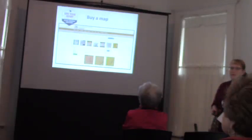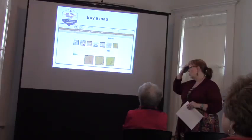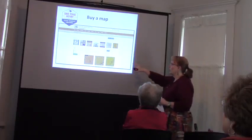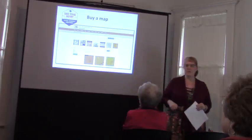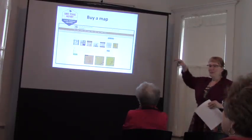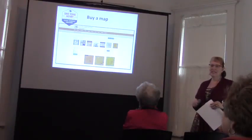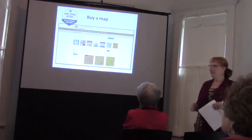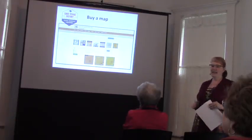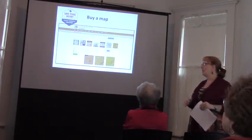Buy a map. That's the thing you do. So this is the storefront for our map store. We have scanned in here 39,171 maps. Now, you can filter it down. So if you say, you know what, I'd like an Aransas County map from 18 whatever, you can put those dates in and just those maps will come up. So you don't have to scroll through 40,000 maps to find it.